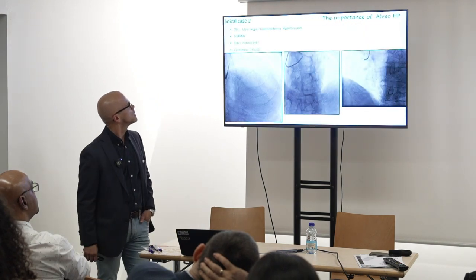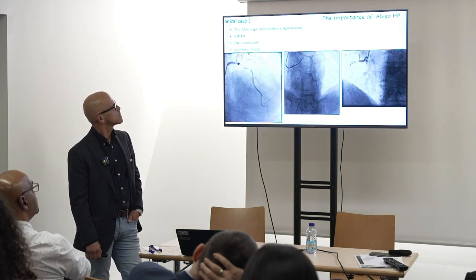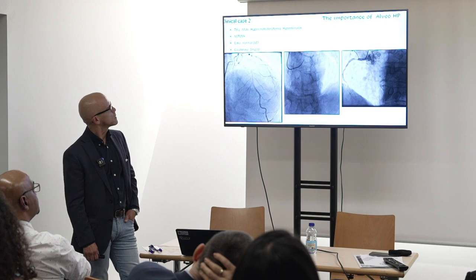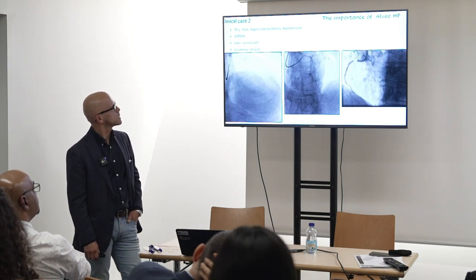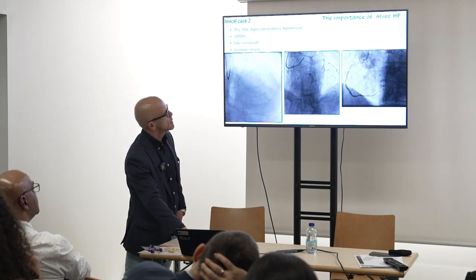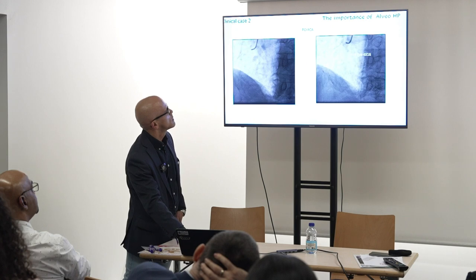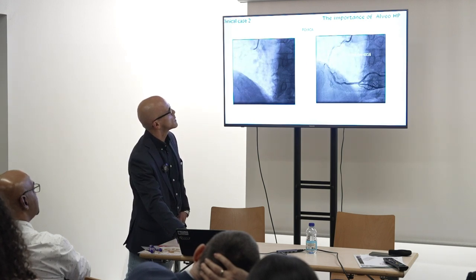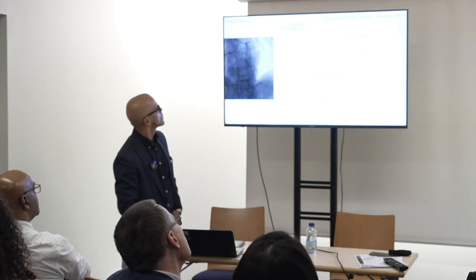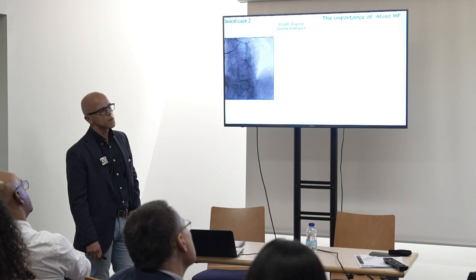Another case is a 79-year-old male with a non-STEMI, also with normal ejection fraction and normal renal function, who presents with disease in the proximal and mid part of the LAD, as you can see, and a very important subocclusive proximal lesion in the right coronary artery. So we start the procedure by implanting a Create 4.16 that was post-dilated with a 4.5 POT balloon. And then we advance to the treatment of the LAD.